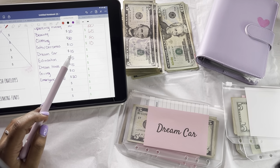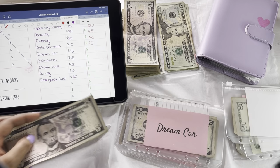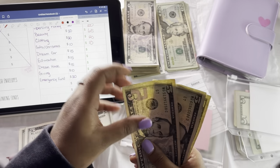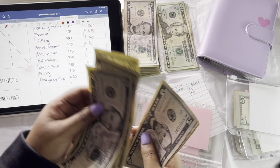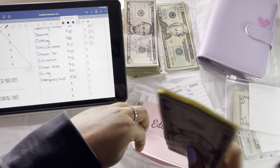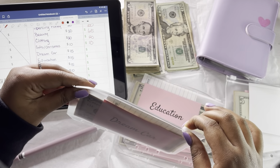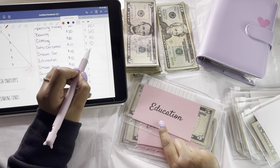For dream car, I'm going to stuff $15. So 1, 2, 3. Right now we should have 15 right inside of it. 5, 10, 15. So 5, 10, 15, 20, 25, 30. We now have $30 saved up for our dream car. Let me just write this down.